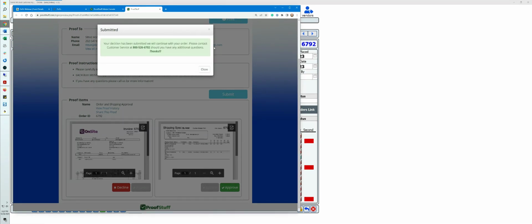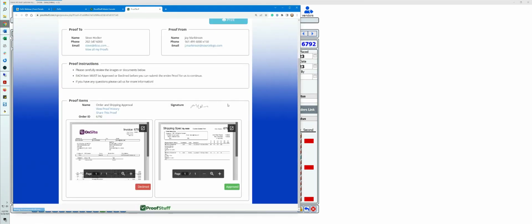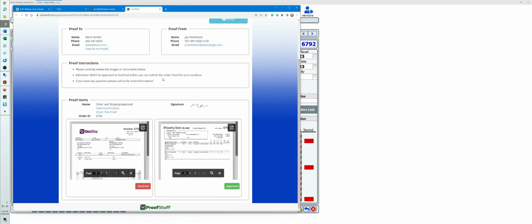Now, what would happen at this point is because Steve acted on it, I would receive an email notification. Steve would also receive an email notification that he acted on the proof. Once you act on a proof, it's kind of locked up. So you can see what happened to it. That link doesn't go away. You can see what happened to it.